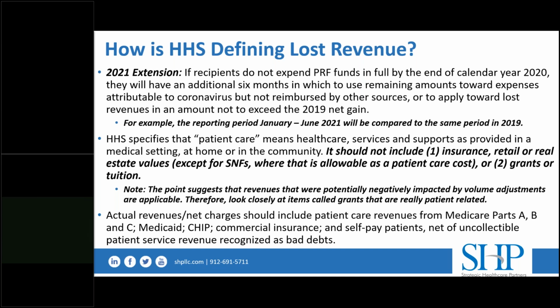That said, in the writing of it, the point seems to suggest that revenues that were potentially impacted by volume adjustments are applicable. So even if it's called a grant, it kind of leaves it open. If it's a patient-related grant that somehow you got paid less for in this year, year over year, then it seems like it can be applicable as well.